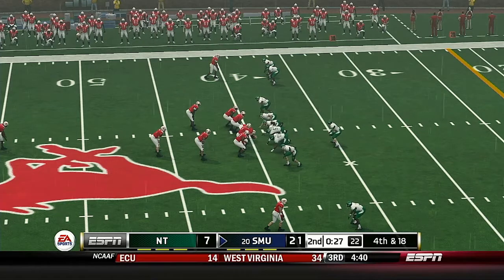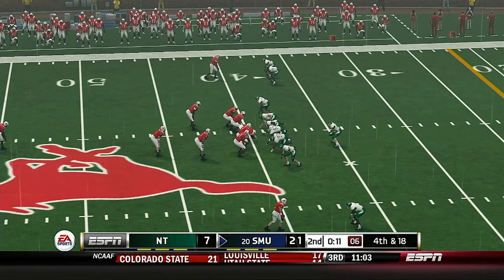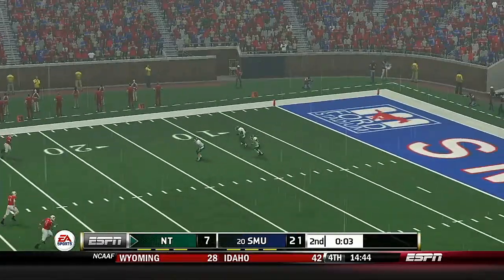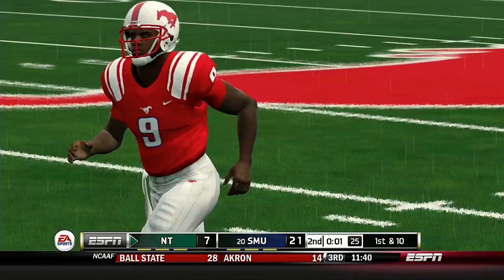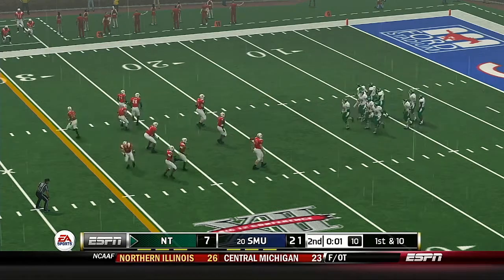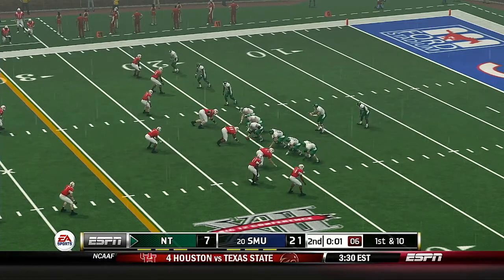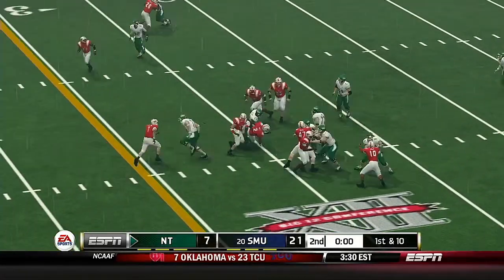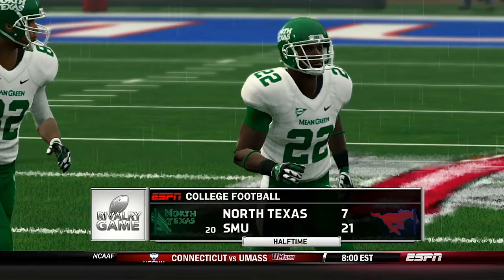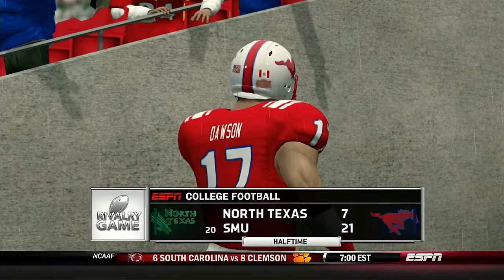The punter is going to try to pin him deep in their own territory with a good punt here. Punt goes over the goal line, and this will be a touchback. Both squads are digging in now. Let's see what happens on this next drive. And they get nice yardage on that run. Don't go anywhere, folks. It looks like we might have a pretty good game on our hands after all. SMU's lead is 2 touchdowns.